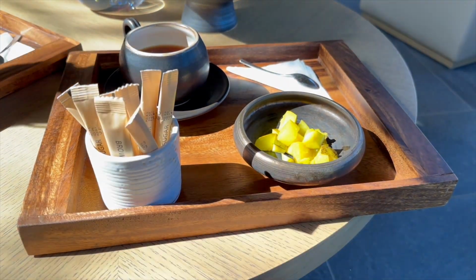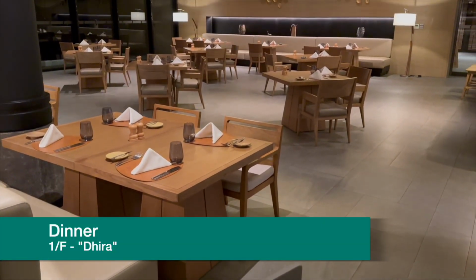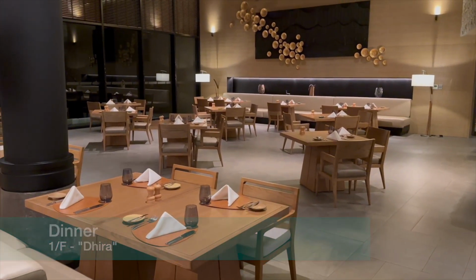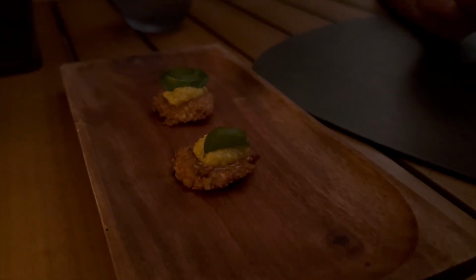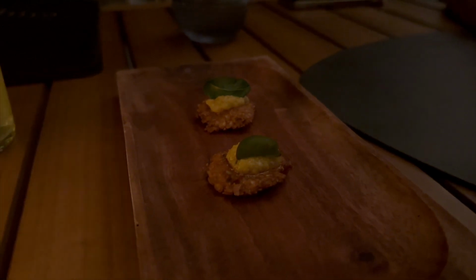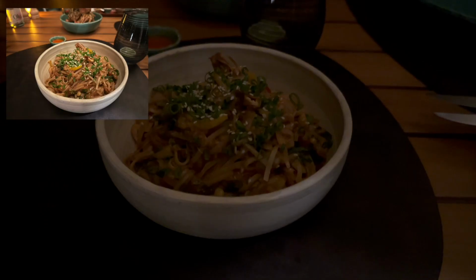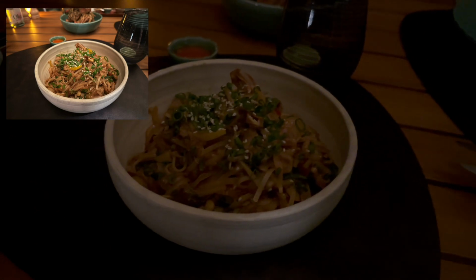Okay then, we are very relaxed. Now it's time to talk about dinner. The Dira restaurant, the one restaurant on site, is where you also take your lunch and your dinner. And you can see it already. It was not very crowded. We used to eat quite late, so maybe that's why. You can see some dishes here, and apologies, it's quite dark.